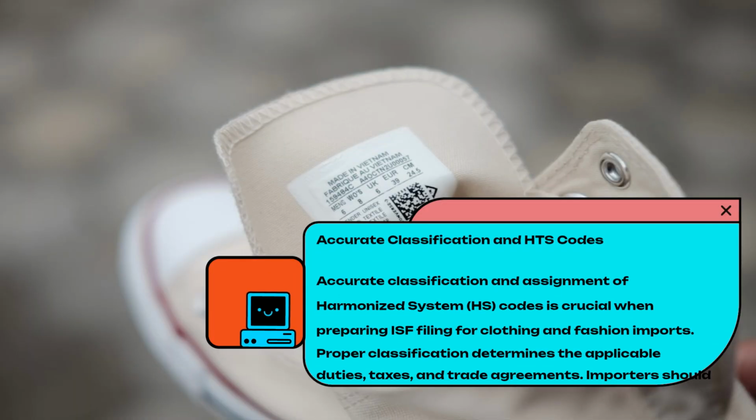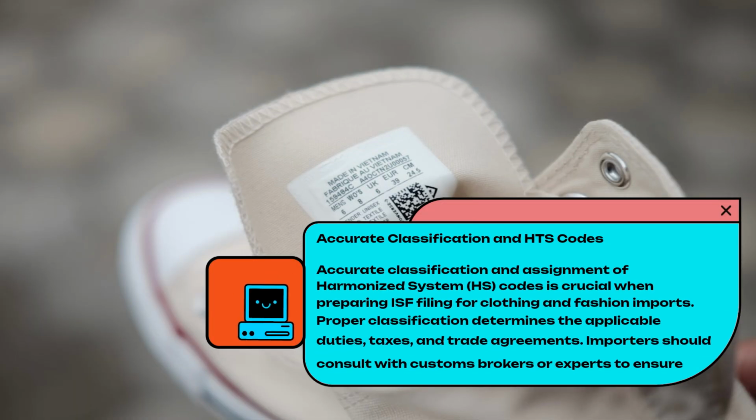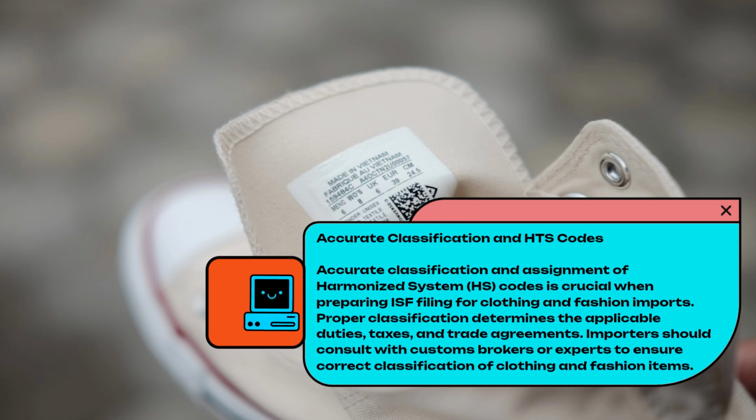Accurate classification and HTS codes. Accurate classification and assignment of Harmonized System (HS) codes is crucial when preparing ISF filing for clothing and fashion imports. Proper classification determines the applicable duties, taxes, and trade agreements. Importers should consult with customs brokers or experts to ensure correct classification of clothing and fashion items.